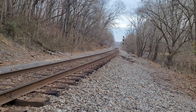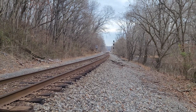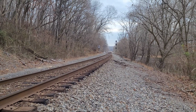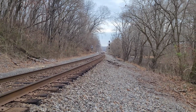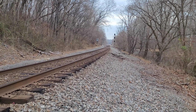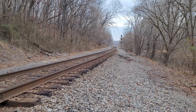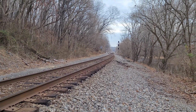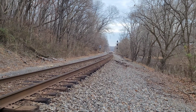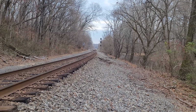I'm not sure. Or what could happen is that as soon as the signals activate or Q372 gets close, the tracks will switch back to the main. But who knows? Or it just won't happen and Q372 will just go straight through the side track. Maybe there's something on the main track that's blocking it, like maintenance of way or something. I have no idea. But another thing that gives me a possible hypothesis to the reason why the tracks are on the side is perhaps because of yesterday.